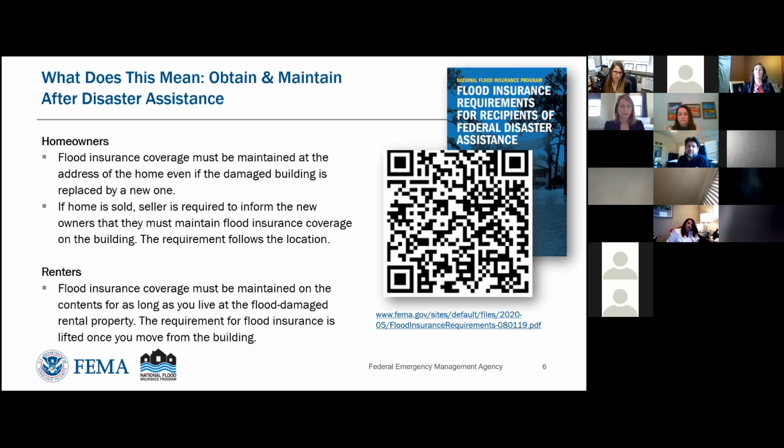And it's really important. Now, remember, contents is a big thing for me. People just underestimate the cost of replacing contents. If you just take your house, turn it upside down and shake it, right? Everything that falls out is your contents, your TVs, your couches, all your appliances, all those are your contents. And if you don't have contents coverage, you're going to be footing the bill to replace those all on your own. And for renters, that's their only way of providing some level of protection. So obtain and maintain for disaster assistance is imperative that it's passed on to any new owners, that it stays with the building, not the owner.